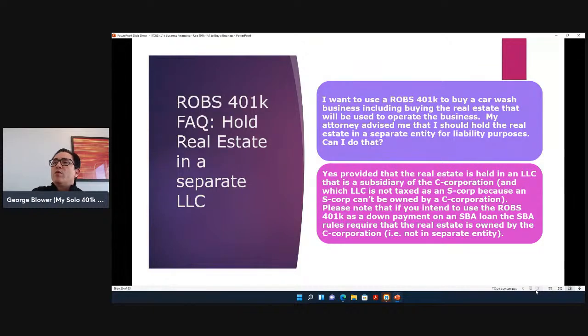Next question is about holding real estate in a separate LLC. I want to use a ROBS 401k to buy a car wash business, including buying the real estate that will be used to operate the business. My attorney advised me that I should hold the real estate in a separate entity for liability purposes. Can I do that? Yes, provided that the real estate is held in an LLC that is a subsidiary of the C corporation. So again, we talked about how everything has to be at least under that C corporation umbrella.